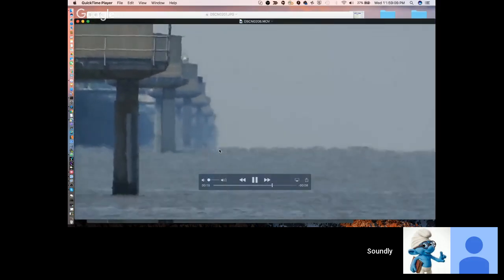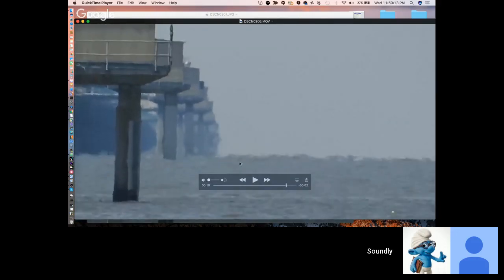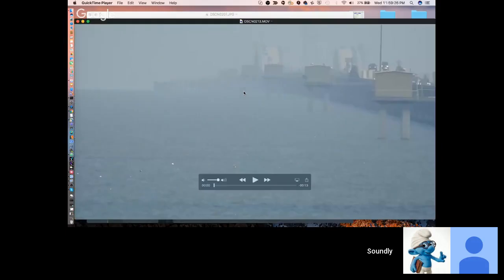But you can see how bad the turbulence was here. It was just terrible. This is the same day that I took, actually, all the causeway shots, probably one of the worst days as far as atmosphere goes that I've shot. Like here's one, for example. You can see how bad the atmosphere is here. Look at that.